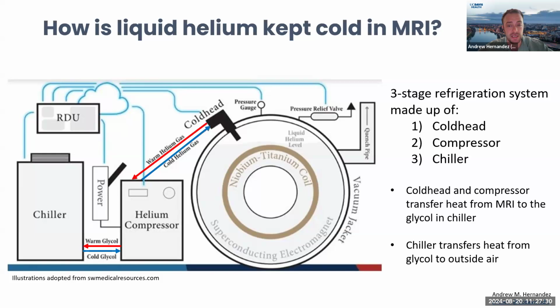The cold head and the helium compressor transfer heat from the MRI to the glycol in the chiller. Usually the fluid that's actually doing the cooling is a mixture of water and glycol. And then the chiller essentially transfers that heat from the glycol to the outside air. So this is many different hardware components. Sometimes they're slightly different in terms of how they're integrated in these systems, but this is largely the refrigeration process that's used. And of course, all of these components require a significant amount of energy to operate. Next slide.